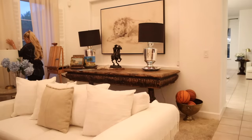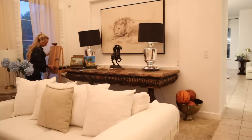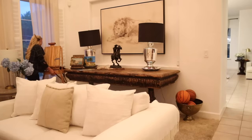But before we get decorating, I just wanted to clean up in here and get rid of clutter and get ready for some fall decorating.